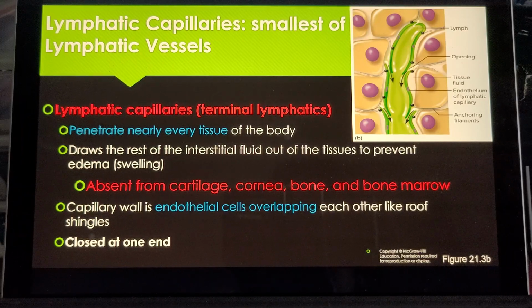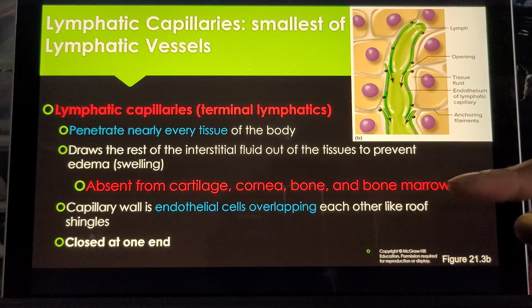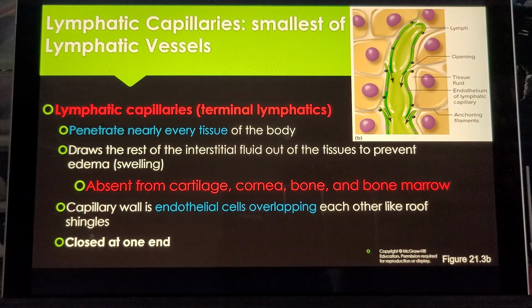So focusing on getting our lymph into the tissue, that's where our lymphatic capillaries are. They're located right where your regular capillaries are. And again, just like your regular blood capillaries, you don't have lymphatic capillaries in areas where they would get squeezed or that would interfere with function, like cartilage, cornea, and bone marrow. They're not there.